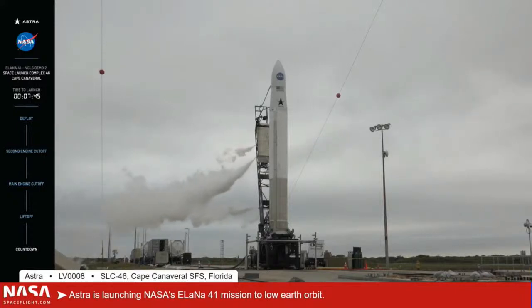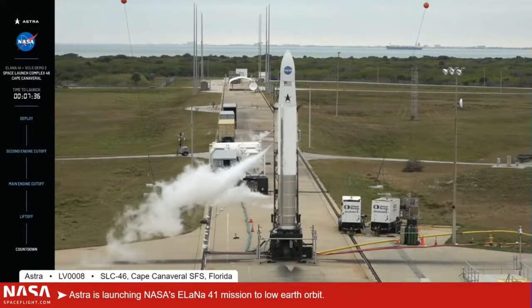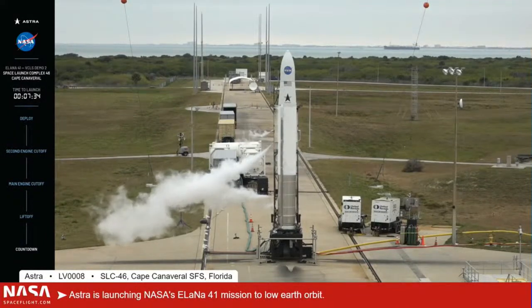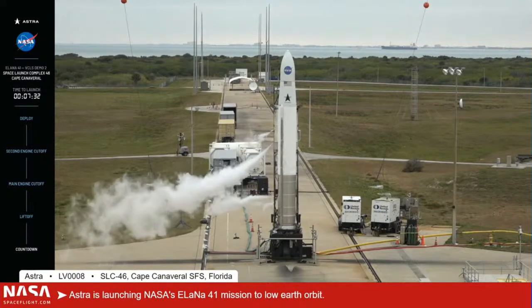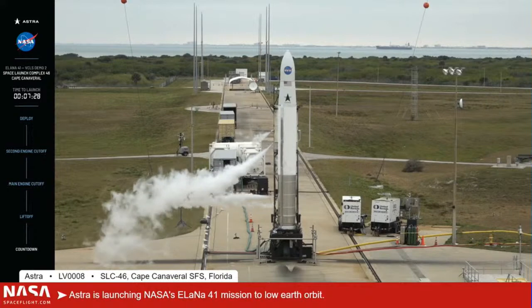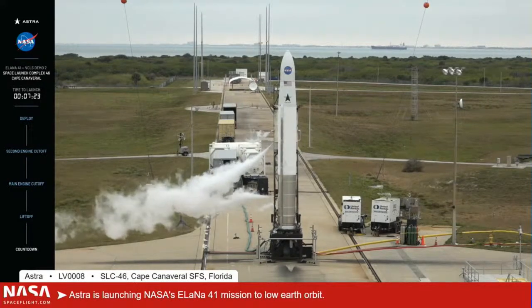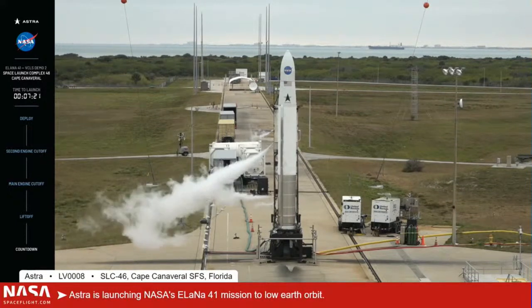Again, if you are just joining us, this is Astra's first launch carrying payloads, actual satellites, into low Earth orbit. Also the first launch from Space Launch Complex 46 here on the Space Coast at Cape Canaveral, Florida. Liftoff is targeted for 1:50 p.m. Eastern Time, 7.5 minutes to go. And you're listening to live coverage from NASA Spaceflight, Thomas Burkhart here at Cape Canaveral and Carolina Grossman at Astra's headquarters in Alameda, California.